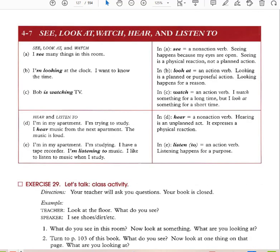So here: see, look at, watch, and listen. See is a non-action verb, look at is an action verb, and watch is an action verb. Hear is a non-action verb, and listen is an action verb. So when you have a non-action verb like see, you cannot use it in the present progressive. I see many things in this room.